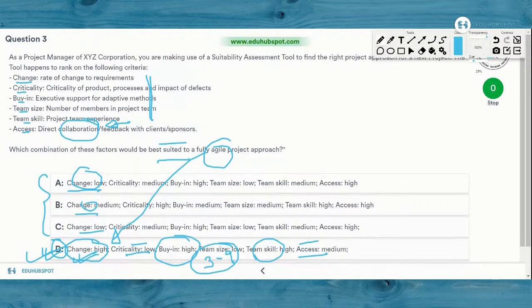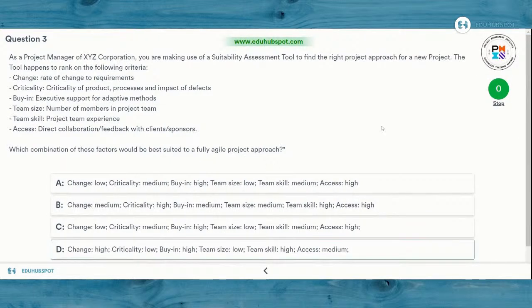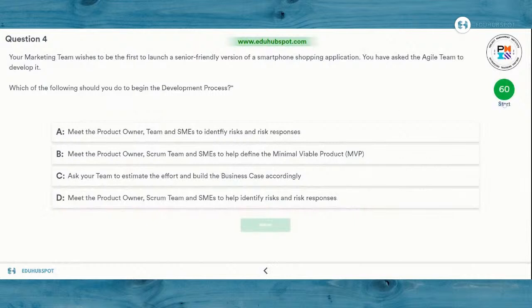I see a lot of you have gone ahead and attempted or pointed out option D as the correct option, which is awesome. Keep it up. Let's see now which is the correct option out of the lot. So as you see, option D is the correct option. Let's move on to the next question. And here you go. It's the timer.